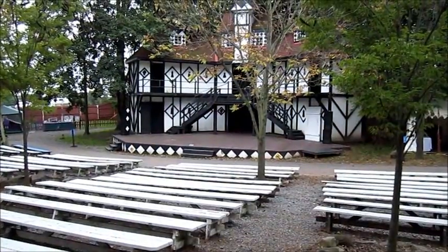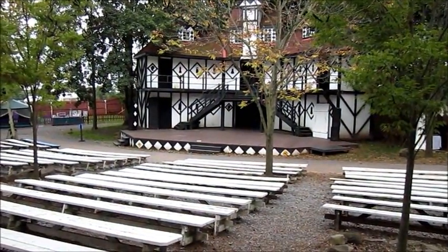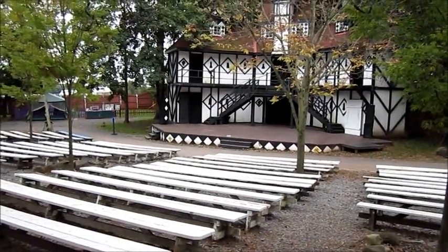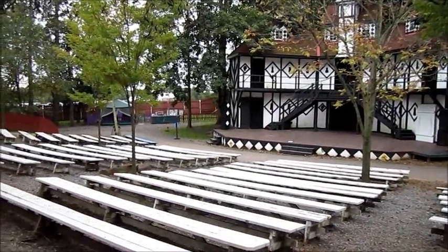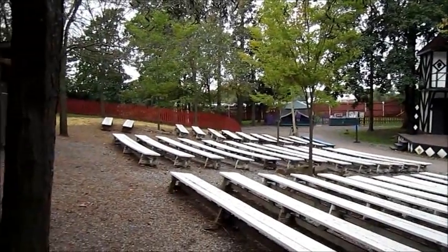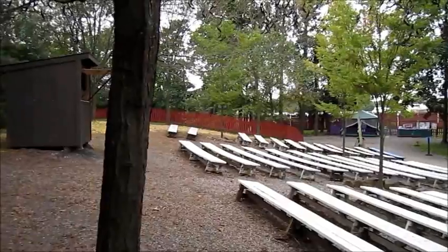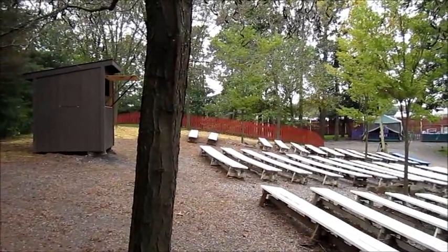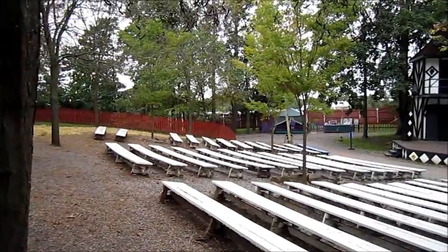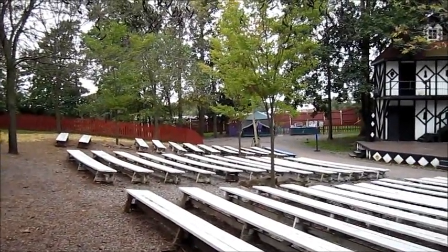And here we are at the end game stage. It is largely unchanged. These new trees that they planted here are starting to really grow. And there is now a sound and light booth here because all the stages are all now electrified. And I'm going to head over from here to Privy Lane.